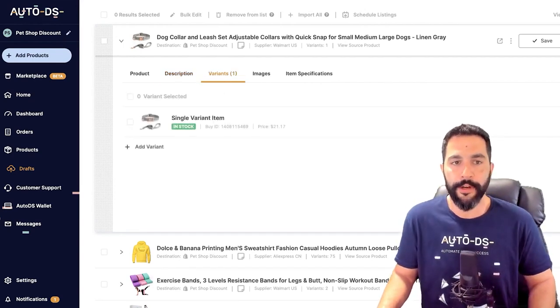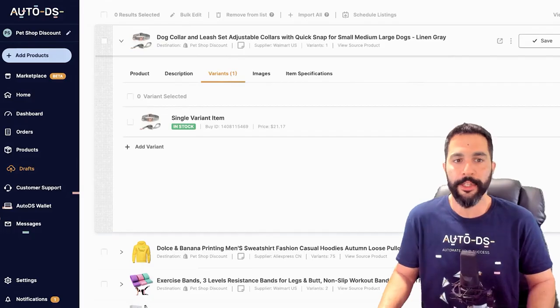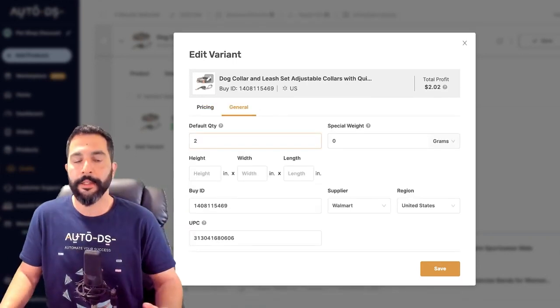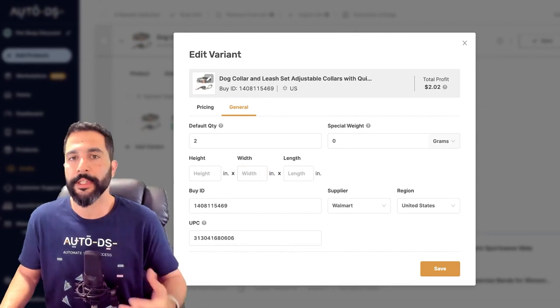Okay, so then you've got your variations. So this product only has one variation, and that's what we're seeing right here. It's in stock. And if I click on the variation, then I can see more options like the fees that we're paying here, how much profit we want to make. Of course, we can change everything, the selling price, and all of that, and more settings that you can see right here, like we can round the cents to 0.97, and in the general, more settings like the default quantity that you want, the weight, the dimensions, and so forth.